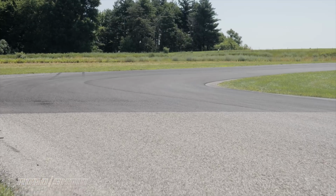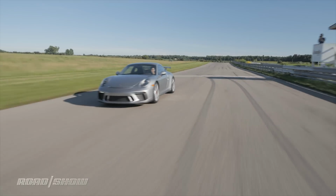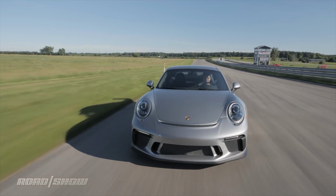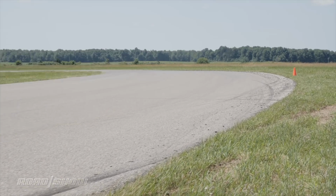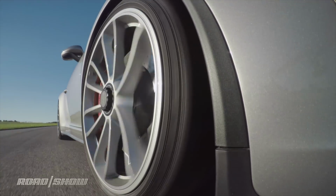Getting back to the things that make it faster around a track, a 4-liter Boxer 6-cylinder engine tags in for a 3.8-liter with 25 more horsepower and a little bit more torque to push total output to 500 horses and 339 pound-feet. Still all motor with no turbos, it retains a 9,000 RPM redline, a nice linear power band, and sounds awesome out of corners and down straights.